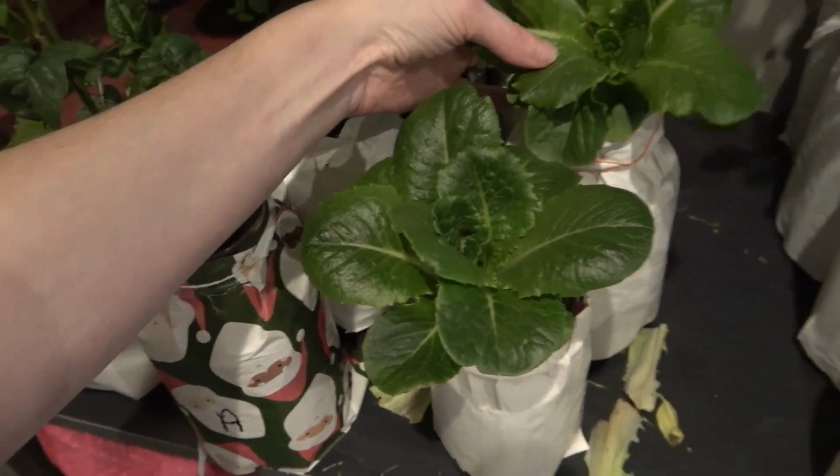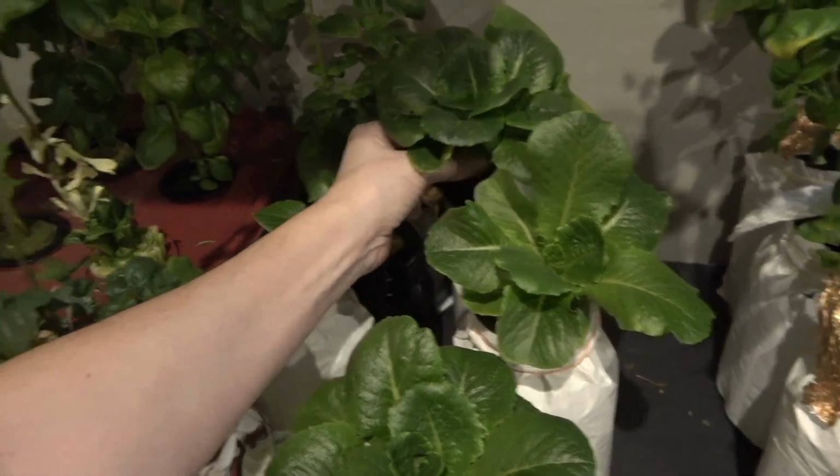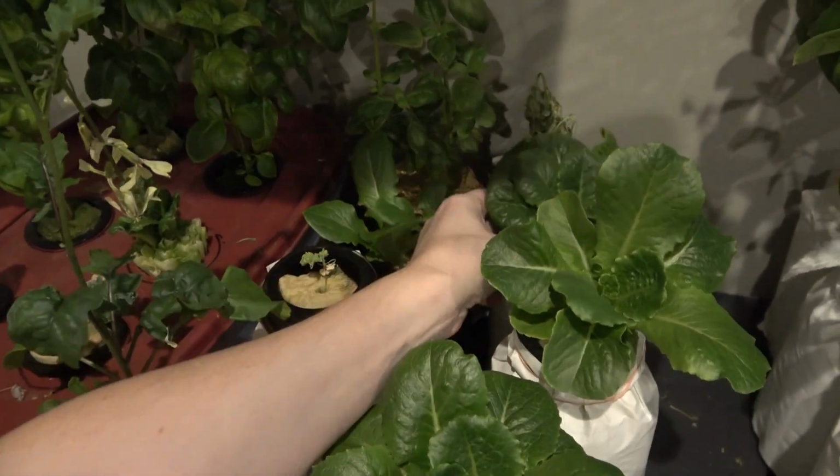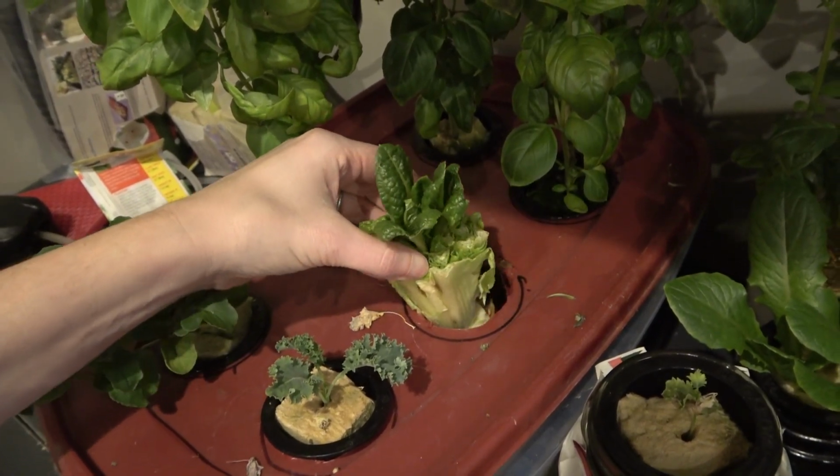Same thing over here. This one's similar in size. The one back here is similar in size. It's a little bit more leaves to it. And over here, I threw in a piece of old romaine that we used up from our own grocery store purchase.